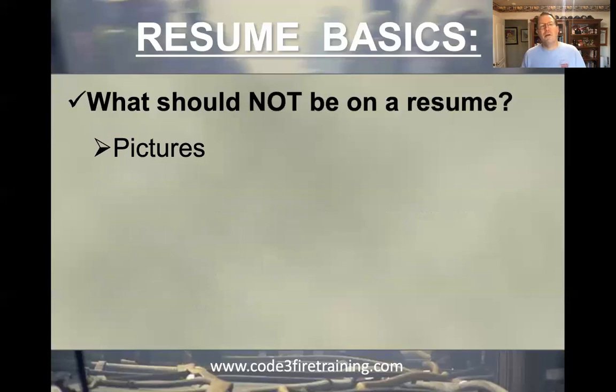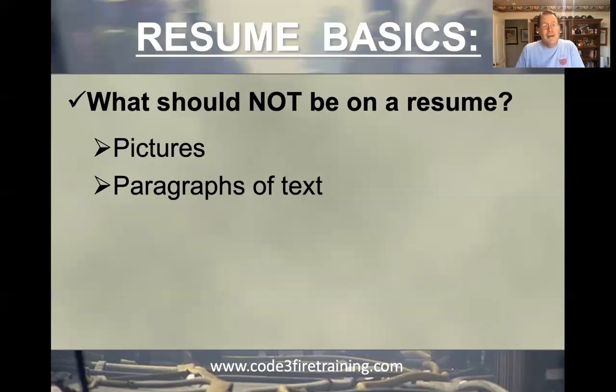What should not be on a resume? Don't put pictures. I've seen pictures of my family, myself, just don't put pictures on there. That's just me. There's probably many people out there that put pictures and got hired. I've asked some oral boards, like, pictures? You know what?